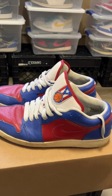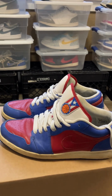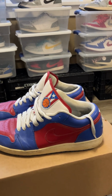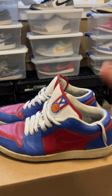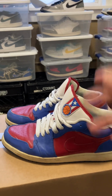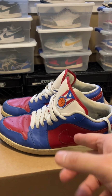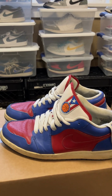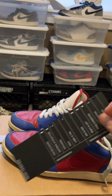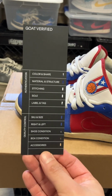And man, I am more than blessed to get this shoe, man. 7 years of searching, and I finally found one. Size 13, I don't care. I'm gonna keep them, because they are hard to find. I'm usually 11 and a half or 12, but these fat ones fit smaller too, so these will fit me. And inside the shoe, there's that GOAT authentication, GOAT verified.